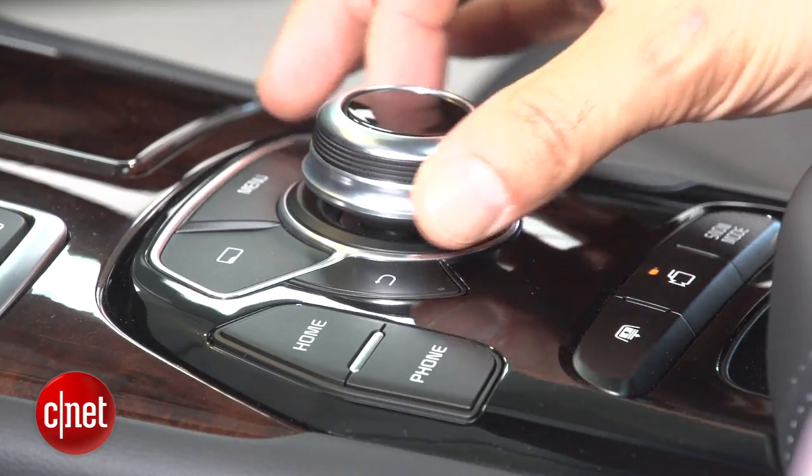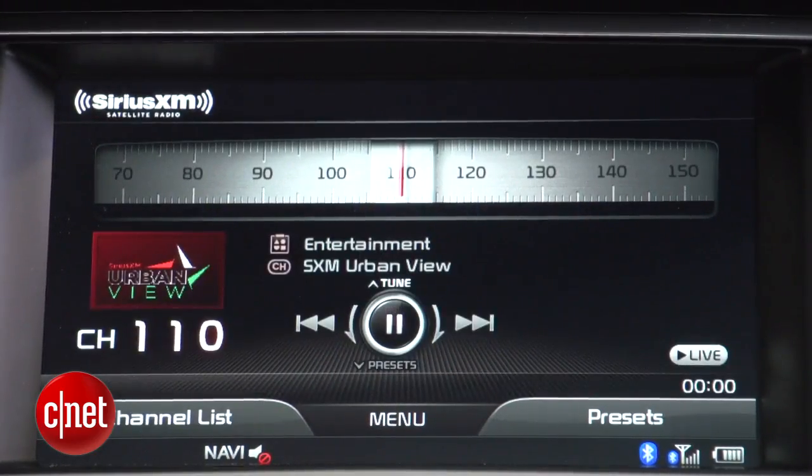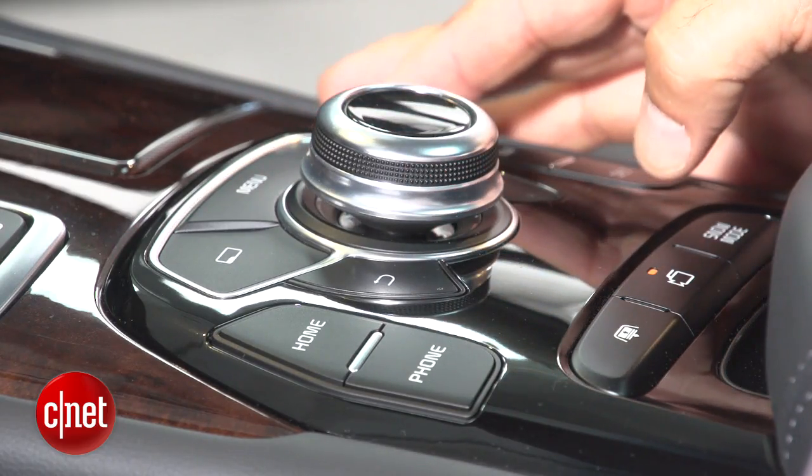By the way, this is not a touch head unit. It's voice or knob only, but touching the screen will get you nowhere. Oh, note this, when you're on satellite radio, you've got a pause and play in this as well, something we saw in GM cars a few years ago. There's no haptic feedback on this controller, it's just click, click, click. There's no handwriting recognition on there like some of the recent Audis.